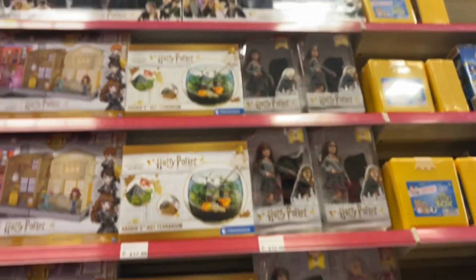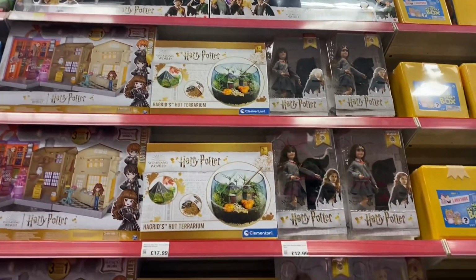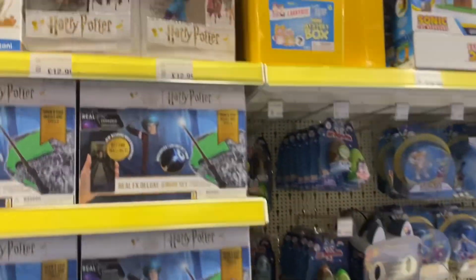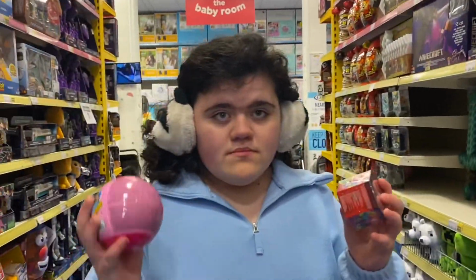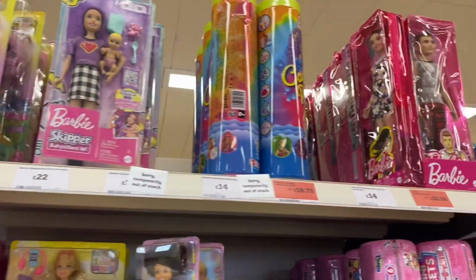So then we went round the next aisle just to check out the Harry Potter dolls, see if they'd got Severus Snape, because it was his birthday in January. But no, they didn't. They had a couple of dolls I've already got. Tilly was getting tired at this point, so we made it back to the car.